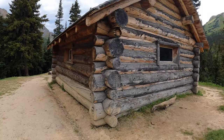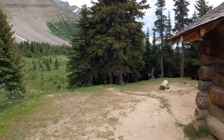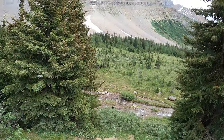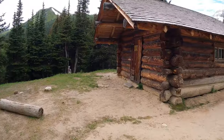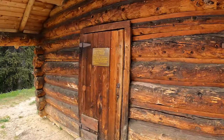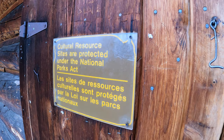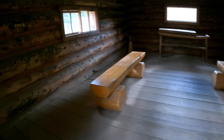So this is the halfway hut, and it's by Hidden Lake, which is about 400 meters behind me. Nice big beautiful meadow. Yeah, this is it. Let's see if it's a cultural resource site protected by the National Parks Act. Hey, this is cool.